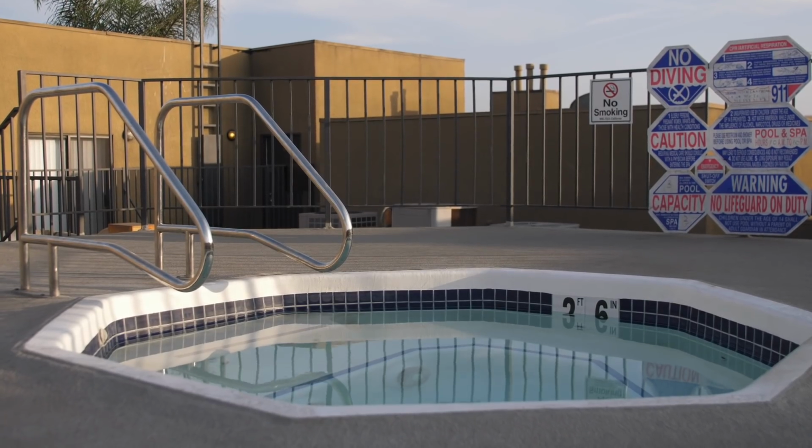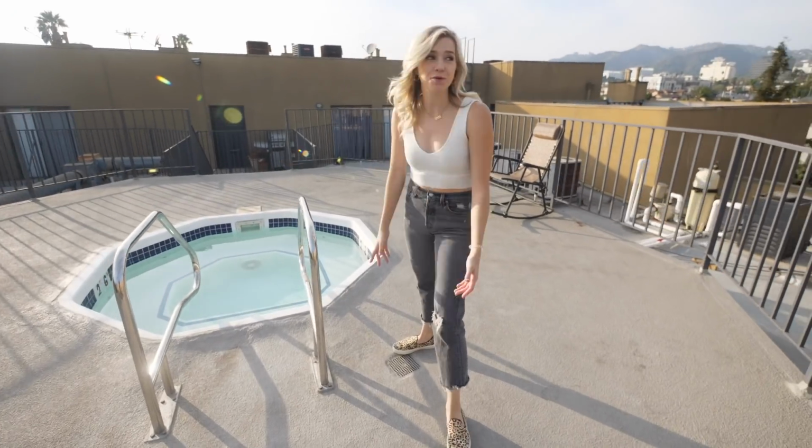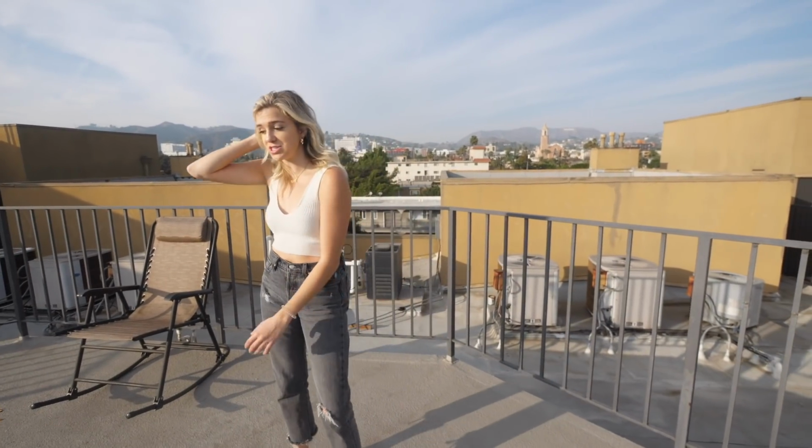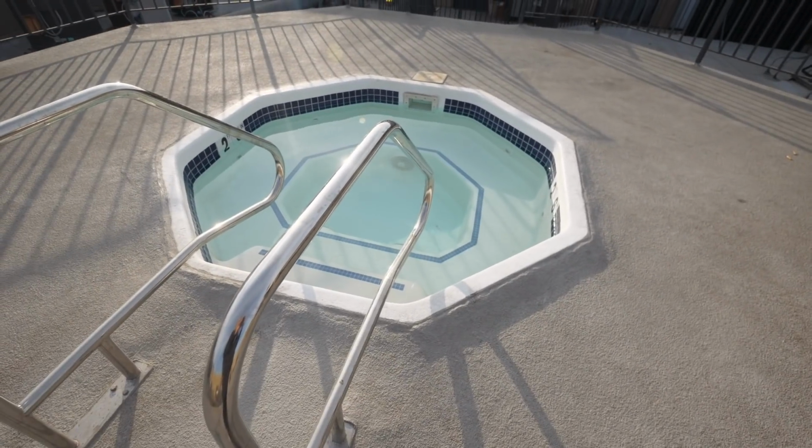A rooftop hot tub, basically my dream. I think this is so cool. Again, pretty cool view up here. I mean, this is so awesome. They have direct access. The hot tub was kind of unexpected. Like, I just did not think that would be here, and I think it's amazing.